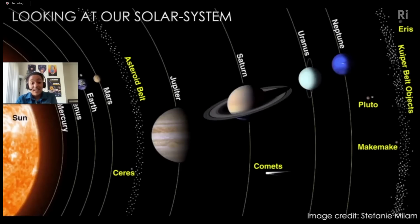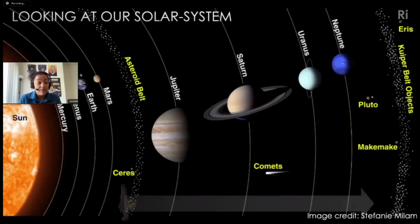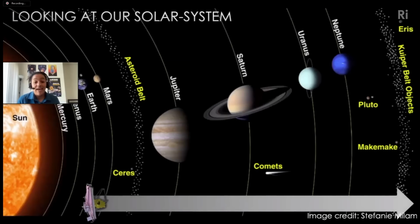So what in the solar system is JWST going to be looking at? It's going to be able to observe everything from Mars out. So planets, moons, asteroids, Kuiper Belt objects, comets. And that's more difficult than it sounds for a telescope that was primarily designed to look at distant objects like those galaxies that we saw.